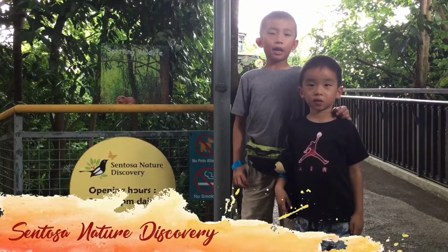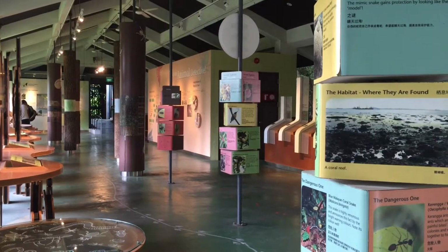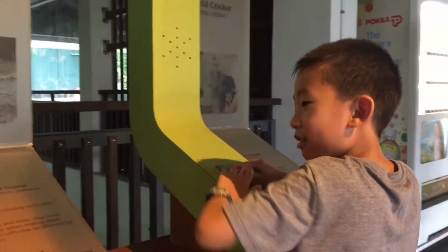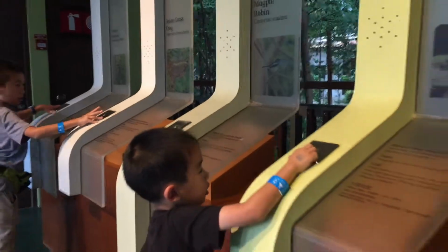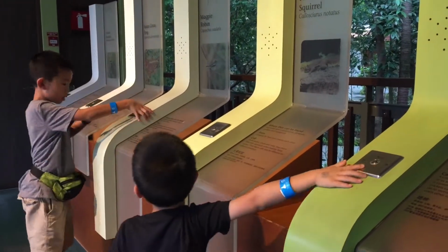Ding ding! Next station, Mbaya Lookout Station. Our next stop is the Sentosa Nature Discovery. This is a gallery of interactive exhibits. We're pressing the buttons to hear the sounds of animals. This is all of them come back. Oh, I almost done.